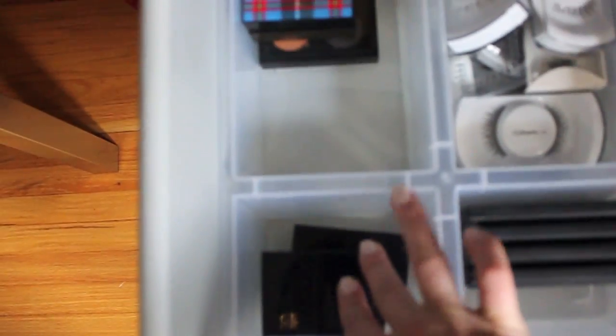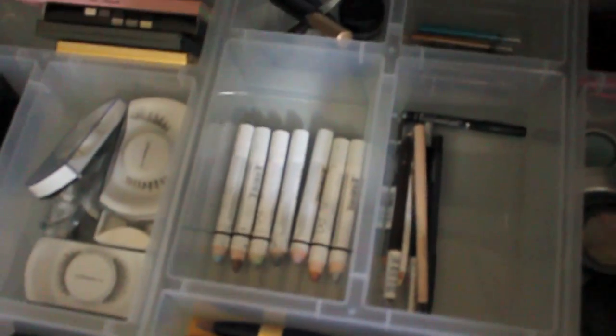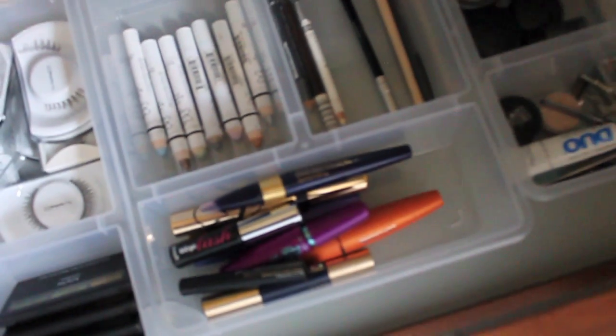In this one I have a couple of my NYX eyeshadow trios, some Estee Lauder eyeshadow palettes, some small MAC palettes, and then some random ones. There's like a MAC one, a Quo one, a Too Faced palette, just random things like that. Here I have mostly eyeliners. So this is the 24/7 Urban Decay eyeliners, some liquid and gel eyeliners, some more pencil eyeliners in this one. Here I have all my NYX jumbo eyeshadow pencils, and in this one I have all my mascaras.